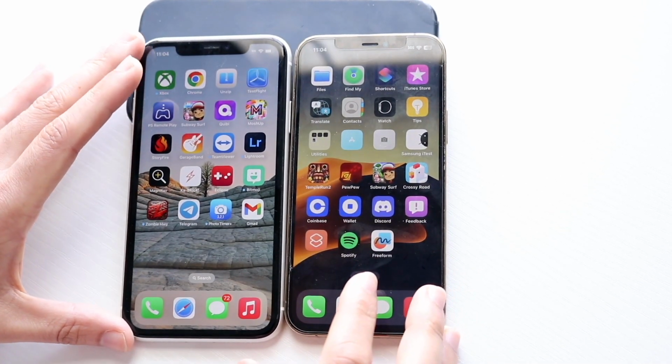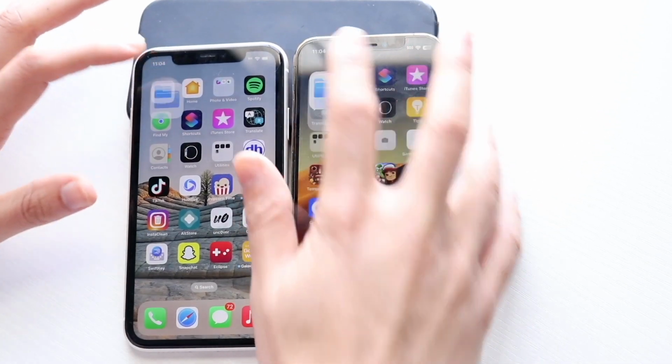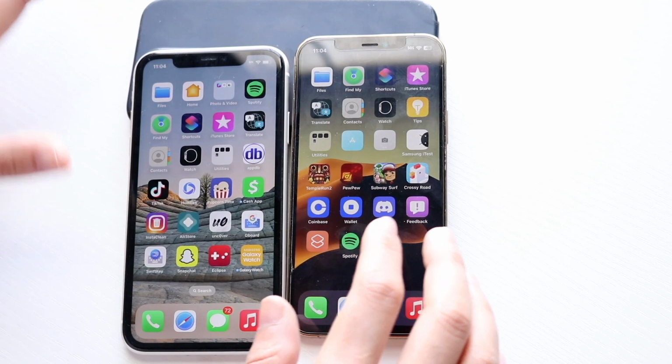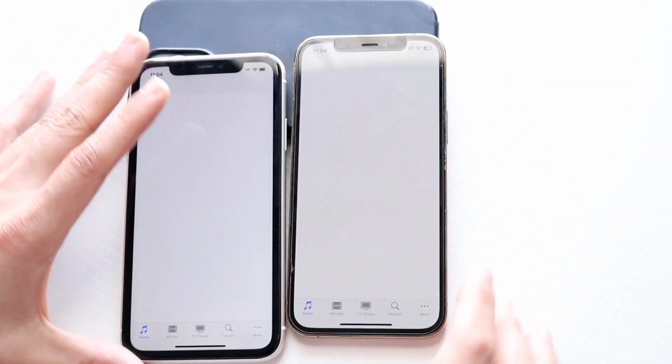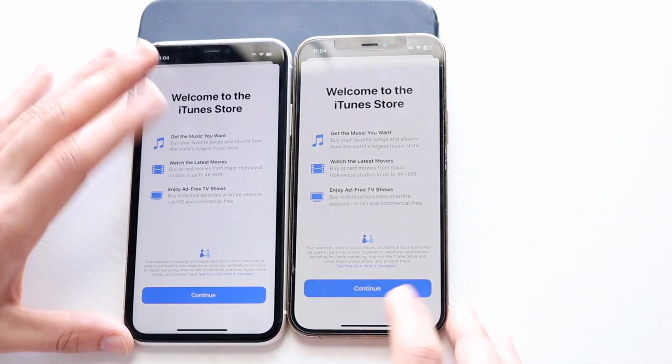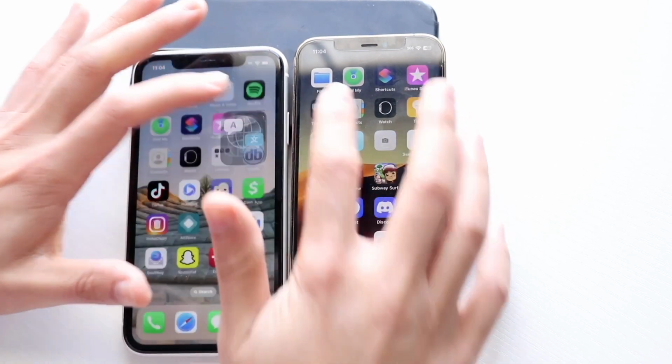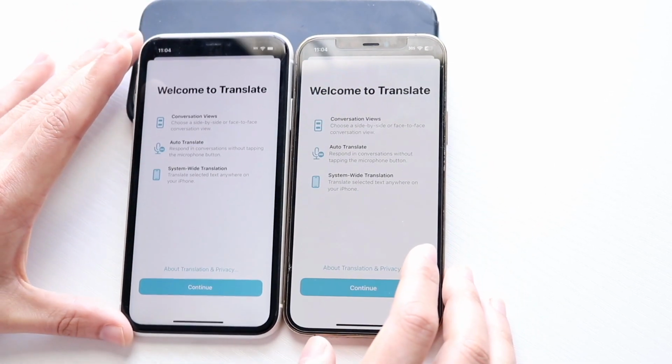Let's go and try something like Files, 3, 2, 1. Okay, the 12 Pro is kind of fast. The 11 was also still fast too, it was right behind it. iTunes Store, 3, 2, 1. Okay, the 12 Pro I think was the faster one. And we can try something like Translate, 3, 2, 1. Okay, both were very fast too.